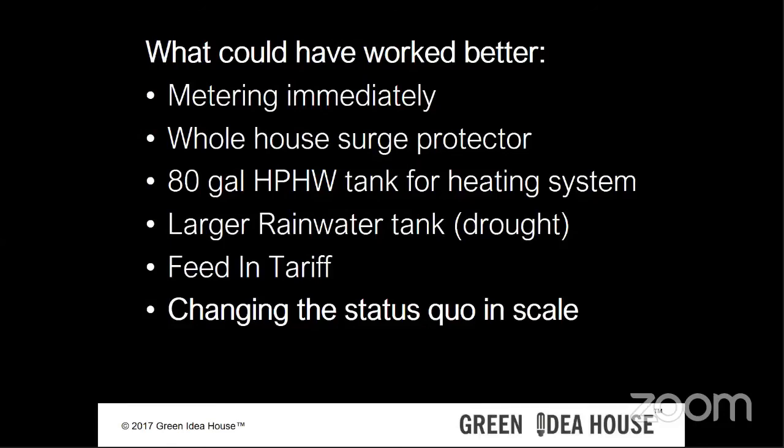And then last, changing the status quo at scale. We're still amazed at the number of buildings that go up that we can look at and know that they're going to perform very poorly for the occupants and create a lifetime of very high utility bills. Next slide, please.